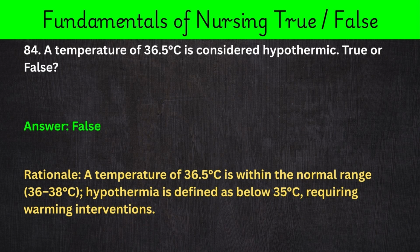84. A temperature of 36.5 degrees Celsius is considered hypothermic. True or false? Answer: false. Rationale: A temperature of 36.5 degrees Celsius is within the normal range, 36 to 38 degrees Celsius. Hypothermia is defined as below 35 degrees Celsius, requiring warming interventions.